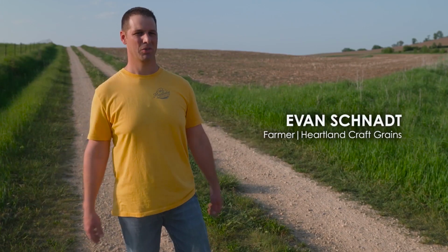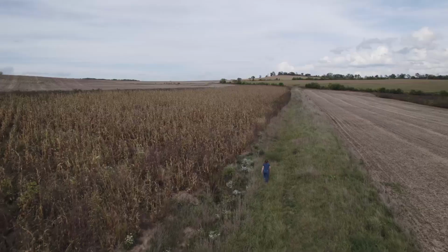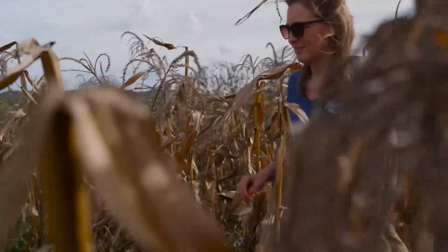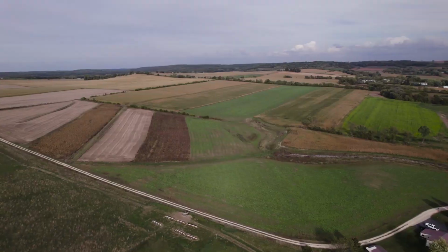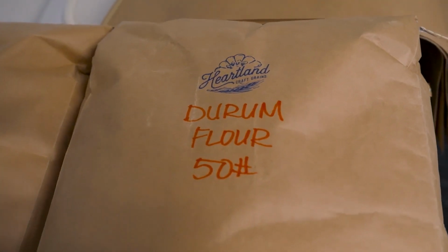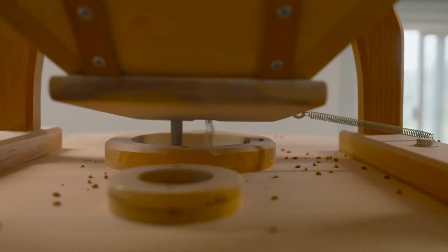Evan Schnaad, co-owner and farmer, Heartland Craft Grains. We have corn, 2 different varieties of corn planted here. Out in the distance, we have einkorn, which is the first wheat that was made from wild grasses. So that's like 10,000-year-old genetics. The next slot over there is spelt, that's 5,000-year-old genetics. We've got modern rye, we've got modern wheat. So we kind of span the gamut of modern, old, different corn varieties, trying to find, again, just what's the right answer? What's the most flavorful and nutritious that our customers are gonna love?